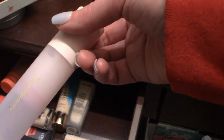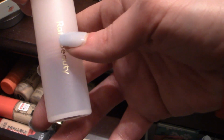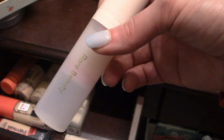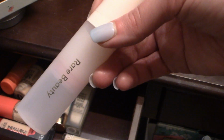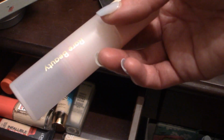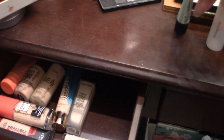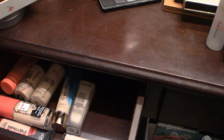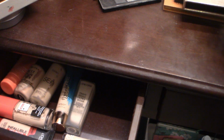And this one isn't that old, this Rare Beauty one, but can you guys see if I hold it the correct way? The little airless pump is up to here. Can you tell? I'm plowing through this, which isn't good because it was on the more expensive side, but if I can just finish it off and use it, then hey, that's great too, right? And then the pore primer that I'm trying to finish off is the Benefit Professional Primer. So those 3 are all ready up here on the vanity.